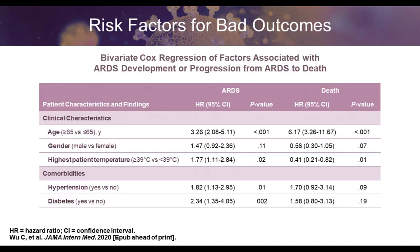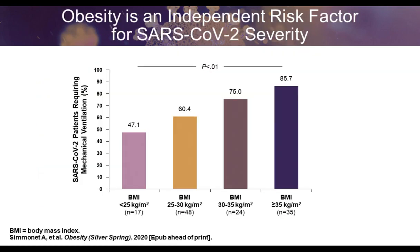What are risk factors for bad outcomes? Already we know from data collected around the world that older age and several high-risk comorbidities like obesity and diabetes certainly do put patients at higher risk. This is a study that looked at obesity as an independent risk factor for SARS-CoV-2 severity. And as you can see, patients with higher BMIs were at increased risk.